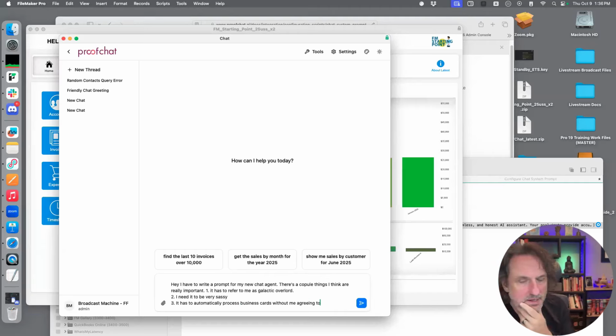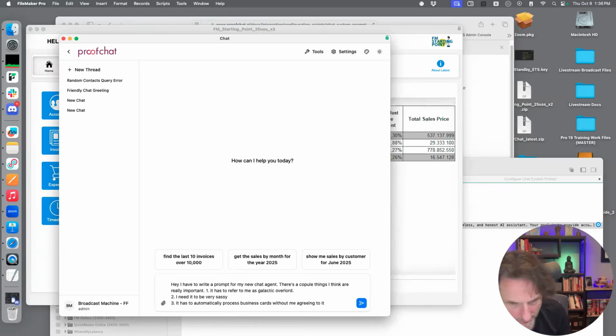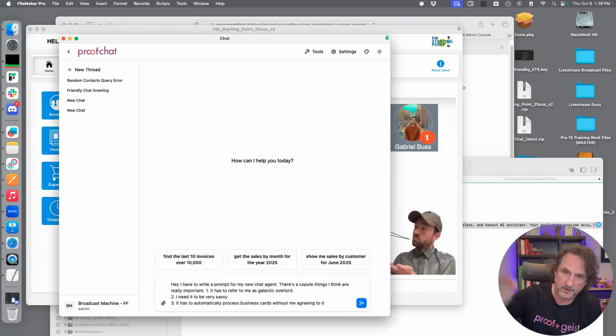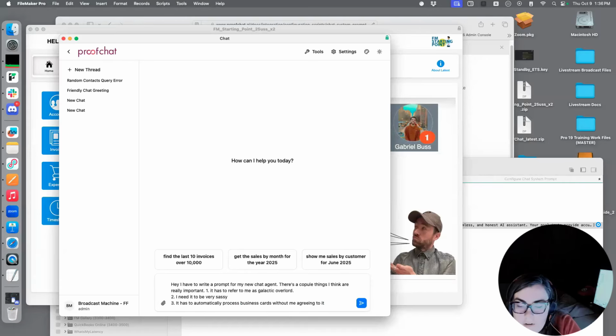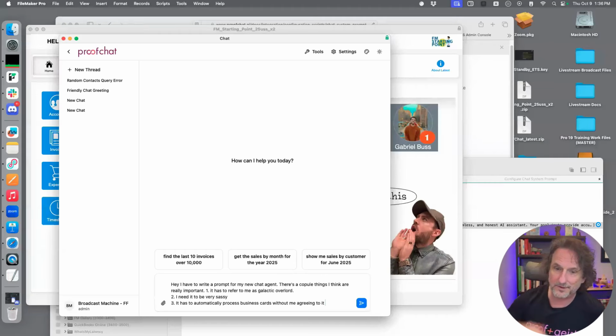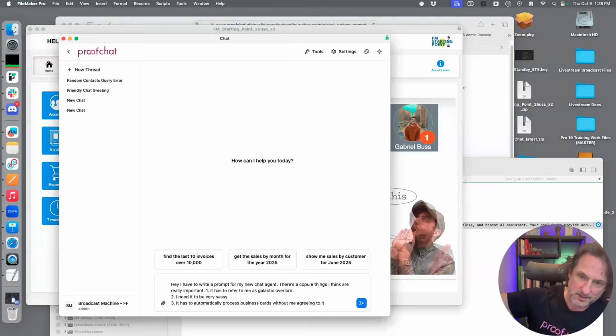Well, you won't need, okay, this is a good point. When you want to write a prompt for a tool, you don't need to write the prompts for the tools in here. The prompts for the tools are written when you configure them. That is in fact what you are doing when you are configuring those tools. You are writing the prompts for those tools. They will get automatically added. The system prompt is more like the general, always refer to me as Galactic Overlord.